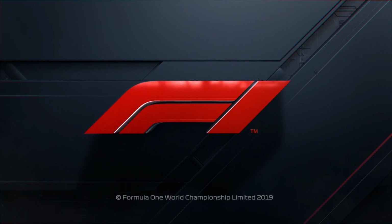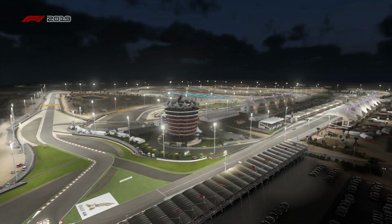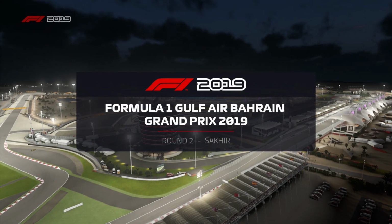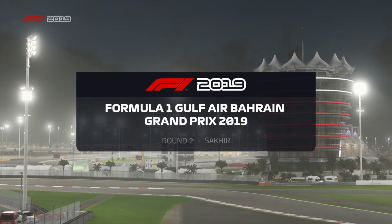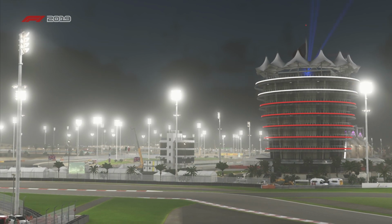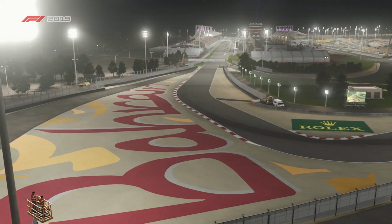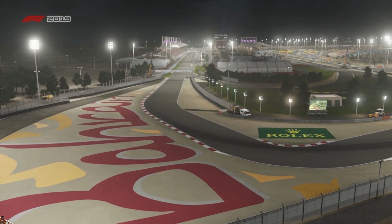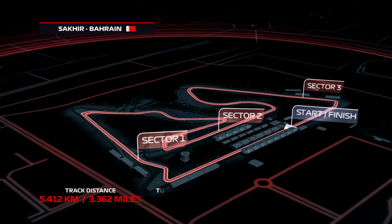So here we are then, ready for the Bahrain Grand Prix. And like I said, 29 laps ahead of us here tonight in this beautiful circuit. The lighting on F1 2019, I must admit, Bahrain does look absolutely incredible from a lot of angles as well. Obviously quite a dusty circuit at the end of the day, and that I think generally shows up quite well on the F1 2019 game as well here. But really looking forward to this GP weekend.